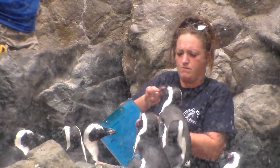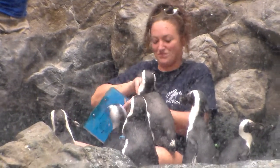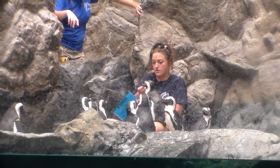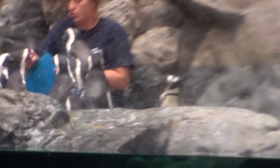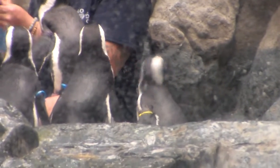Right now our oldest penguin is about 39 years old, and that is Patriot. You'll see her with a yellow band. She's probably more near Carrie right there sitting down. She's actually right there on the very right. So she's our oldest penguin at 39.